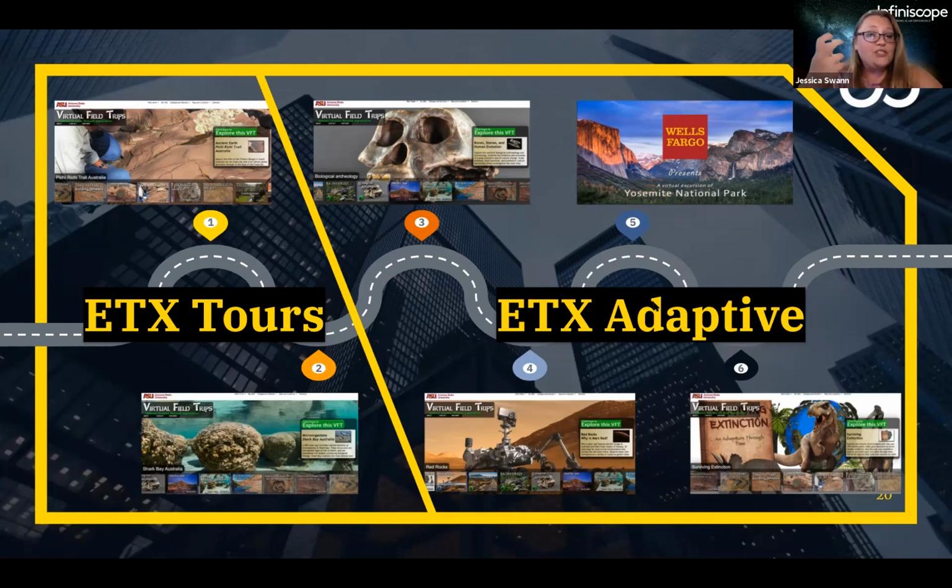The one thing those don't have is what we call adaptive pathways. Students have agency to explore the tour in any sequence they want. They can open any content they want, but there's no instructional gating. So if you wanted to stop your students at one 360-degree view and ask them some questions, you can't do that with a tour. That's the distinction between the tour and the adaptive lesson.